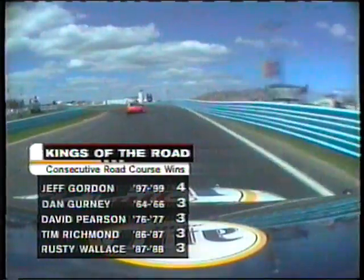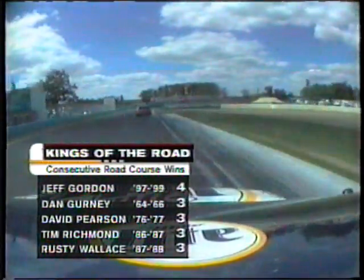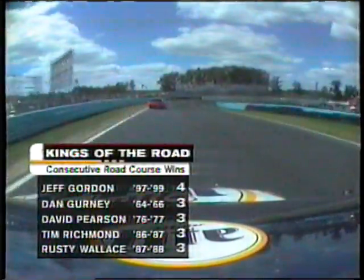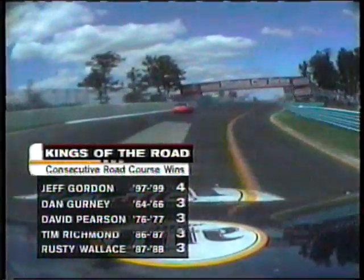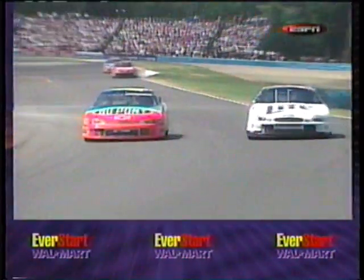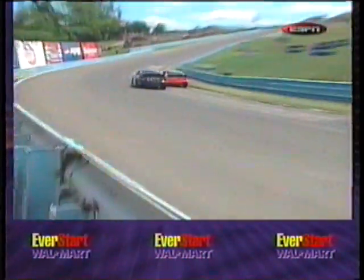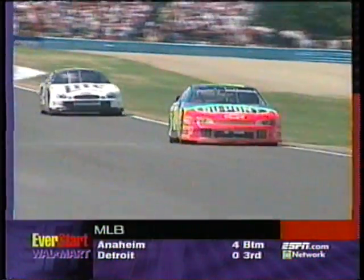Gurney, Pearson, Richmond, and Wallace won 3 straight, but Gordon is going for his 5th in a row here today. And he has indeed gotten the lead from Rusty Wallace. Did it just a few moments ago. And this is how he did it. Like it was coming out of turn 1. Turn 1, got down on the inside, heads up through the S's, made the pass, and away he went.